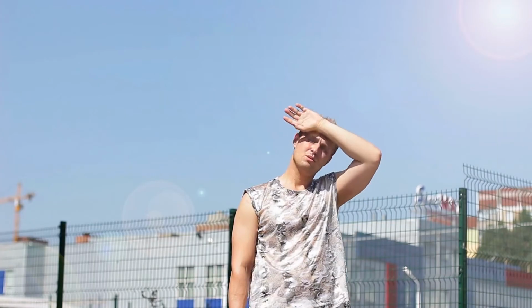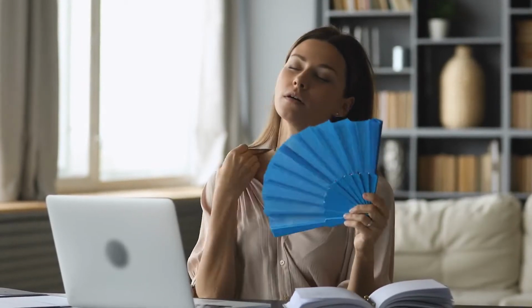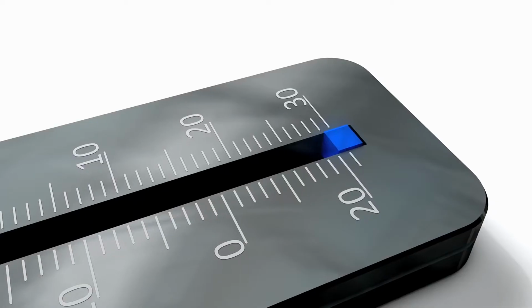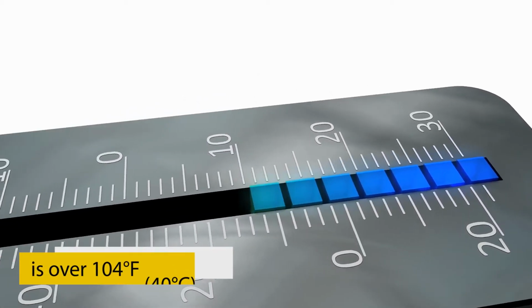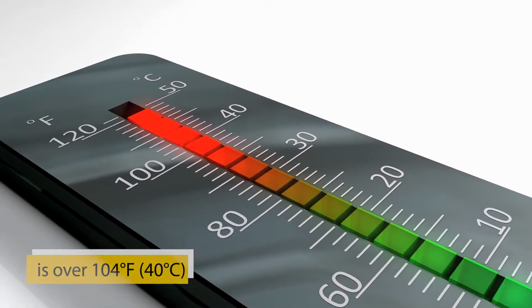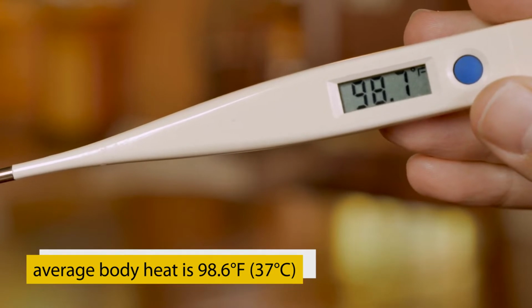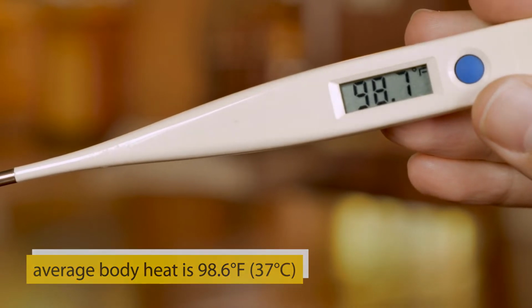When your heating climbs too high and torments your health, it's known as hyperthermia. Hyperthermia is actually an umbrella word. It refers to various situations that can occur when your body's heat regulation system can't manage the heat in your surroundings. You're said to have critical hyperthermia if your body temperature is over 104 degrees Fahrenheit or 40 degrees centigrade. The average body heat is 98.6 degrees Fahrenheit or 37 degrees centigrade.